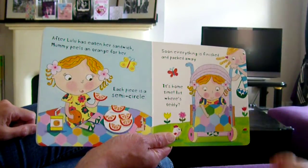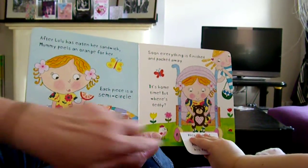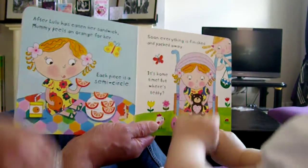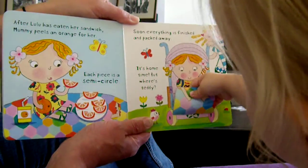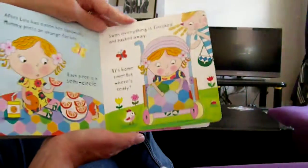It's home time, but where's Teddy? Here he is, underneath the blanket. What shape has he got on his tummy? Rectangle. A heart. Heart? A heart.